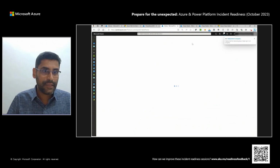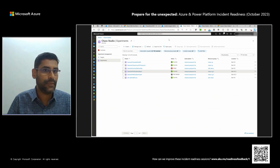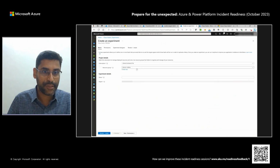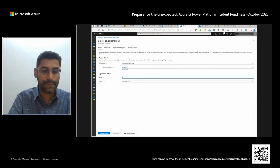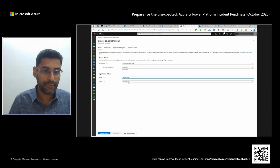So now, while it's trying to onboard, let's go ahead and create a Chaos Studio experiment and see how it works. Let's go to the experiments page. Let's create a new experiment. Here in this page, let's pick the right resource group and name of the experiment, and pick the right region.